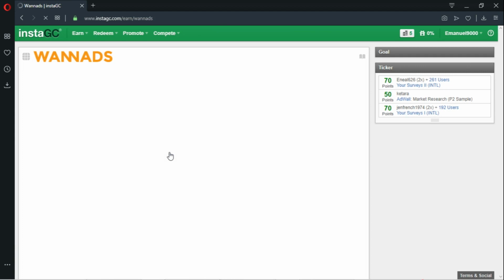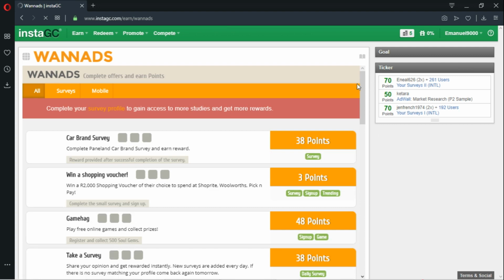Another alternative is Swagbucks. A lot of people really love Swagbucks. It's simple and very popular. I prefer Instagc, but Swagbucks is also a good alternative.